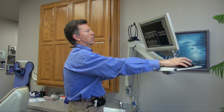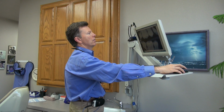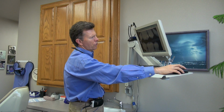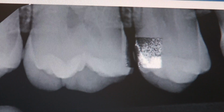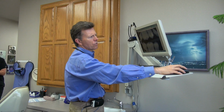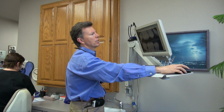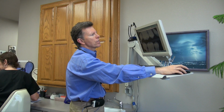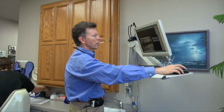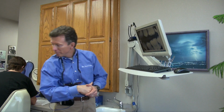Let's see. Okay, enlarge that a little bit. Can you see that okay? Here we go. This little dark area right between the teeth is where that cavity is. And then it should look more like this, where there's not any little black triangle there. And then this is the one on the opposite side. Blow it up a little bit bigger. There we go. This one is slightly bigger.